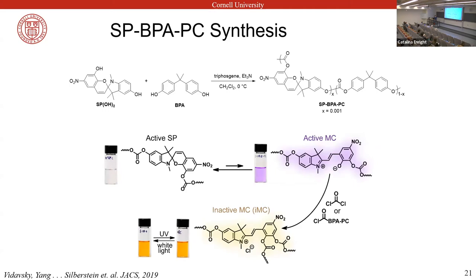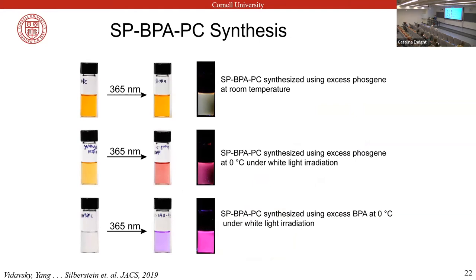And so to control that, we tried a bunch of things, but what was successful was that we basically limit the reaction by limiting how much phosgene there is. By using excess BPA relative to phosgene, we basically make only the most selective reaction happen. So it's preferential to grow the chain, and this side chain thing that makes our merocyanine inactive or spiropyran inactive is less favored. So we basically go really slowly, painfully, and build our polymer chain that way.